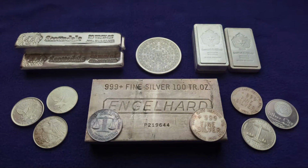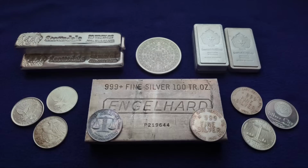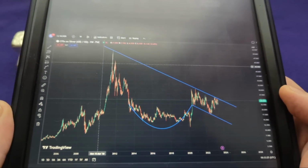But I want to go over some of the reasons today why I think we may be on the verge of a breakout above this. And it's going to take a major event. I want to be clear about that. I do believe it will take a major event in the global economy to cause silver to break out of its long downward trend since the 2011 high, to break above this line and maybe go to new all-time highs.